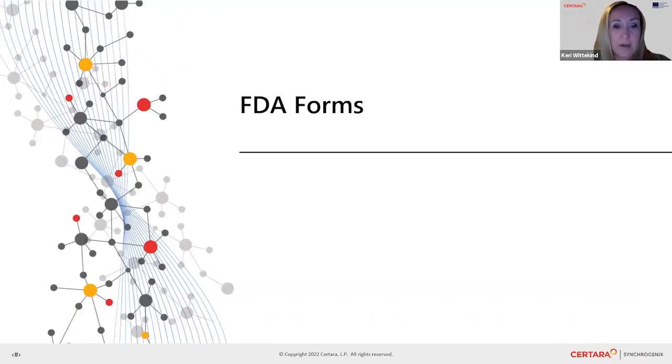Thanks, Carrie. I'm going to take a moment to go over some of the most commonly seen FDA forms. Please note that this is not a complete comprehensive list of all the forms the FDA uses, and different applications could require different forms, and the FDA certainly can ask for different and/or additional forms.